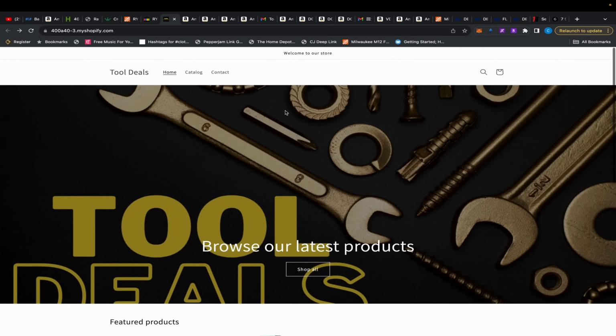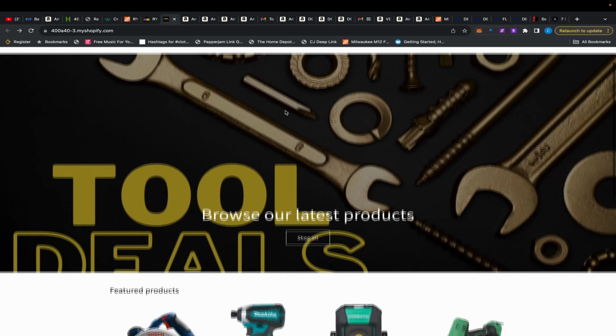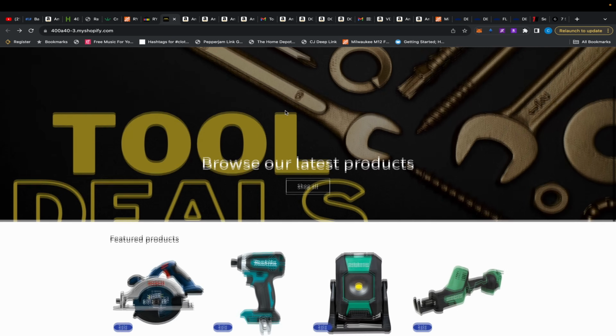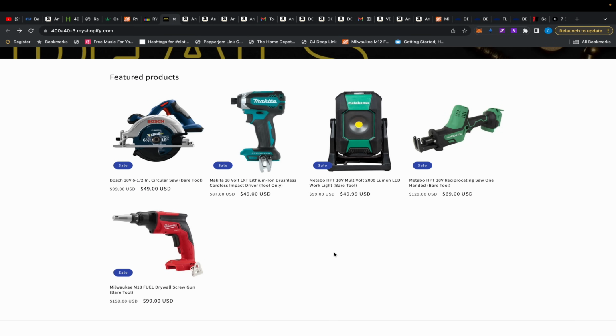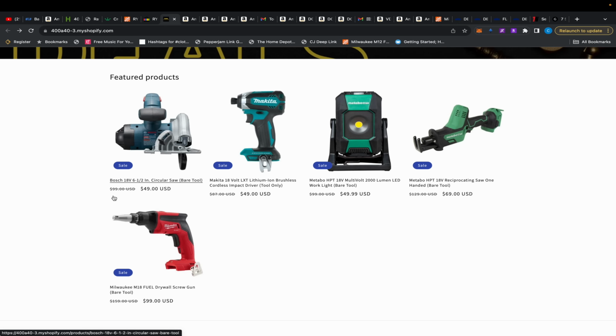But anyway, first up, we're over at Tool Deals. I had to revamp the shop. I'm just trying to get rid of tools, y'all. Everything here is new, and I got everything marked down super duper cheap. I have this Bosch Circular Saw, $49. You can find it everywhere else cheaper. The cheapest I've seen is $99.